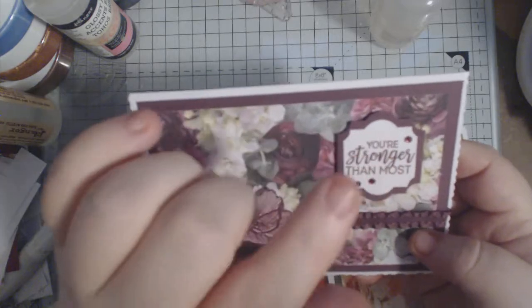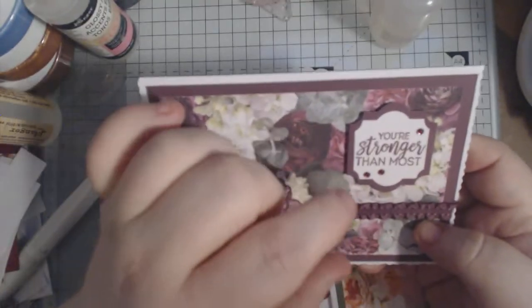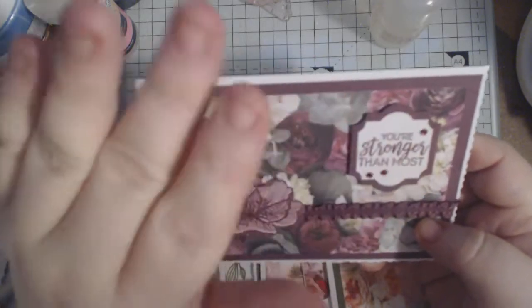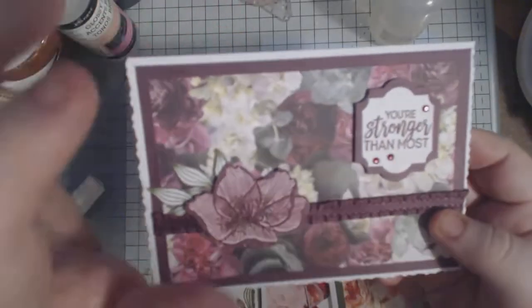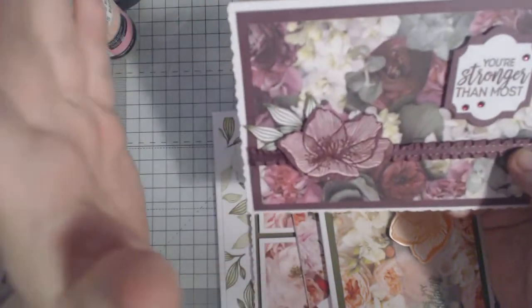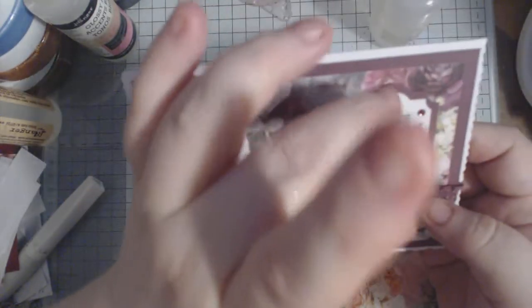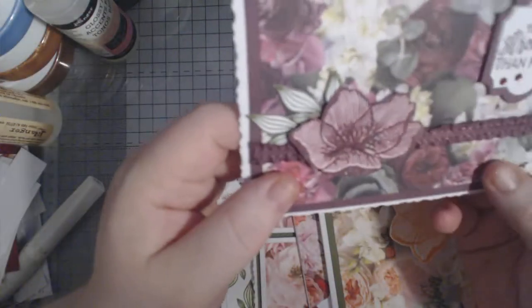This I used the Everyday Label Punch, but I managed to shorten it, and I'll maybe show you that technique actually, because it is really, really pretty, and especially for sentiments that aren't that big. If I had used the Praying for a Beautiful Destination, I would have needed the larger, but this one I could shorten.